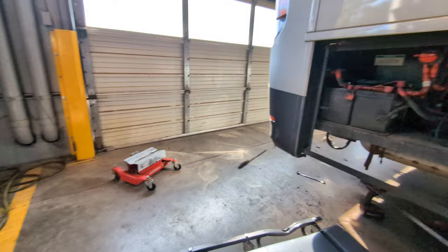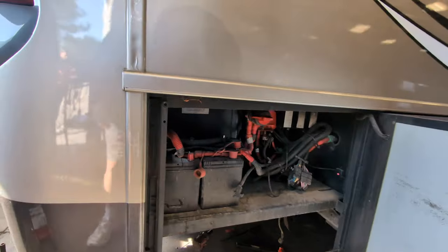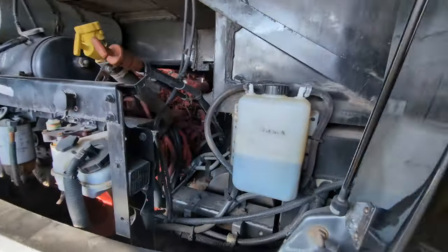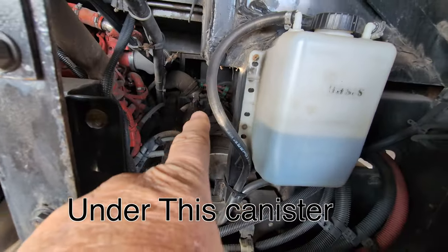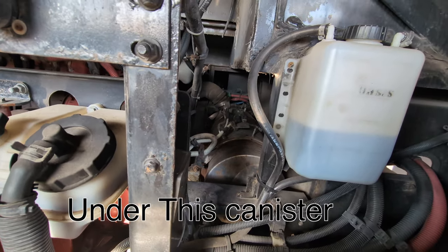But guys, it goes inside here. It's actually up underneath there, which I can show you here real quick. It actually goes right up above here. So that will be it.